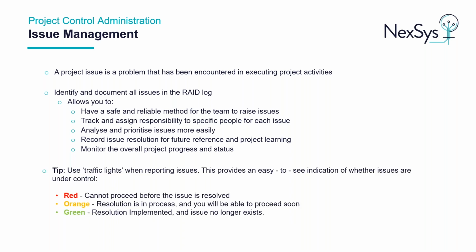A tip when documenting your issues is to use the traffic light status. This will provide you with an easy indication of whether issues are under control, and you're able to gauge quickly at first glance. Red would represent cannot proceed before the issue is resolved, otherwise known as a showstopper. Orange is a resolution is in process and you'll be able to proceed soon. And green would represent when a resolution has been implemented and the issue no longer exists.